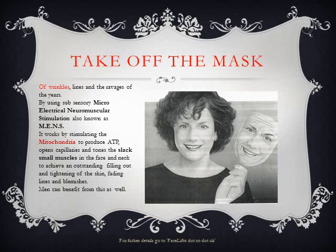Take off the mask of wrinkles, lines and the ravages of the years by using subsensory microelectronic neuromuscular stimulation, also known as MENS. It works by stimulating the mitochondria to produce adenosine triphosphate, or ATP for short. It opens the capillaries and turns the slack small muscles in the face and neck to achieve an outstanding filling out and tightening of the skin, fading lines and blemishes.